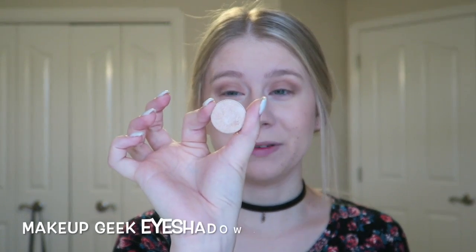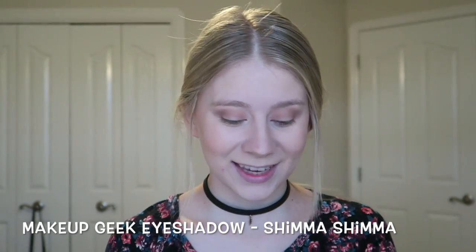Okay, and then for highlight, I know it's not a highlight, but I just really have been liking it for a highlight. It's pale enough for me and it shows up. It's the Makeup Geek Shimma Shimma eyeshadow. And I love it so much. I'm so glad that I bought it.